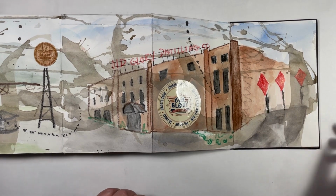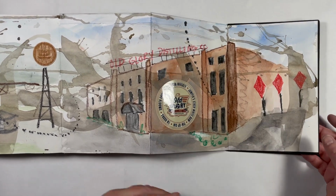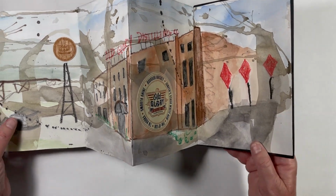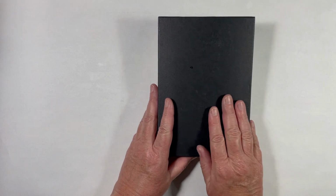and then on my way back home I saw a road that ended right next to the highway with the diamonds, and I thought that was kind of a cool way to end the journal. And that is it. So it didn't take me too long to make this, and it's a wonderful recollection of that trip for me. I hope that you enjoyed the video.